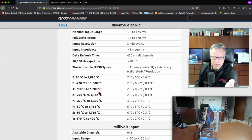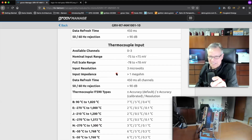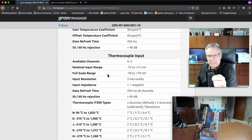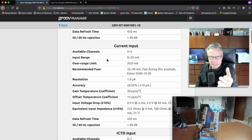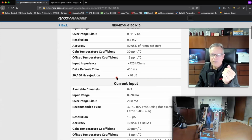Look at this, I've even got 8 different thermocouples that can be wired up. By the way, those 8 thermocouples were not part of the calculation of the 61,000 unique configurations. When we put the 8 thermocouples in, the number was so astronomically large, it became almost unbelievable. So let's take a look at the current input here. I can see the range, I can see its over range, its resolution, accuracy, everything's there. Everything's ready right there at your fingertips.